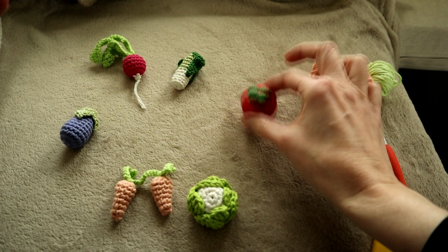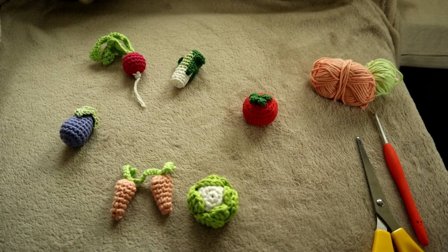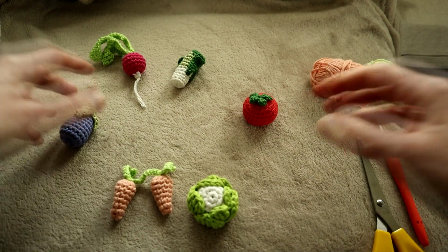So it's going to be in the fruit section, and I'm also going to do hopefully a little banana, a little cute peeled banana, which I think will be super cute. But let's give this a try.